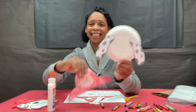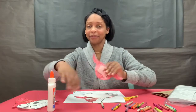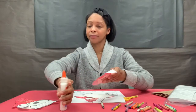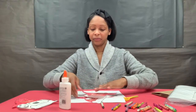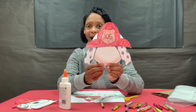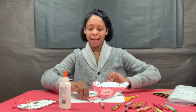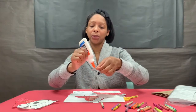We need a hat. So I'm gonna add this hat to the top of my plate. I'm gonna put a little bit of glue on the back. Don't need a lot. And then I'm going to just glue that down. And it looks like this. All right, now I think I'm ready to glue on the dog's nose. So I'm gonna grab that nose and I'm gonna take a little bit of glue and glue it down as well.